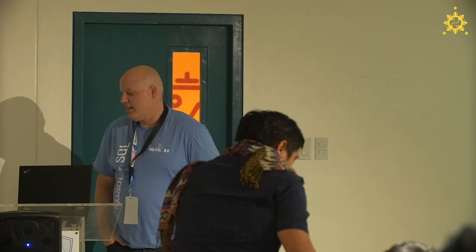Question was, does the MySQL NoSQL interface have revisions like Couchbase has? The answer is not yet. Might come in the future, but no. So once you delete the data, well, for this you do backups.